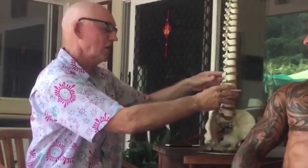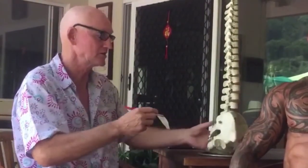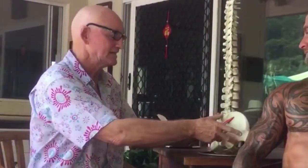So we need to open those facet joints up and get more flexibility in the back, because pain always causes contraction, and contraction then causes more muscle spasm. The more muscle spasm, the more pain we're going to get. So we want to relieve all of that, and by doing some simple stretching, you can alleviate a lot of back tension.